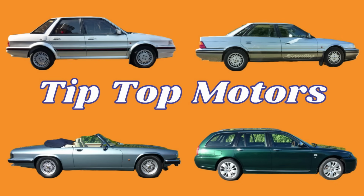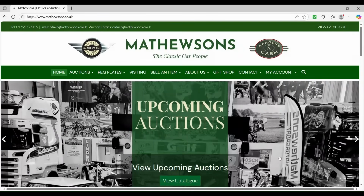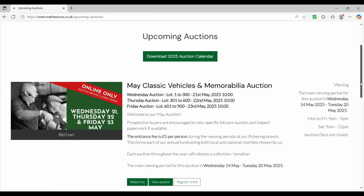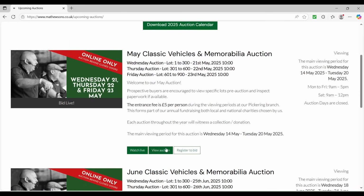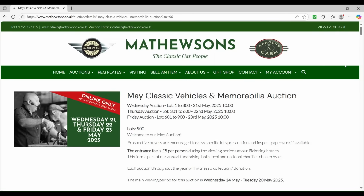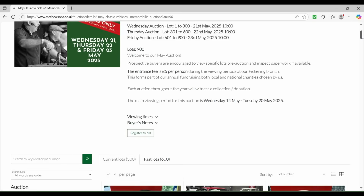Time to catch up with the sale results for Mathewsons Classic Car Auction for May 2025. 379 cars up for grabs, so I won't be covering the full sale results. I'll just be picking out the lots that I found interesting. And as I've said before, the prices listed are the hammer price. So remember, the buyer's premium and VAT need to be added on top to work out the total.